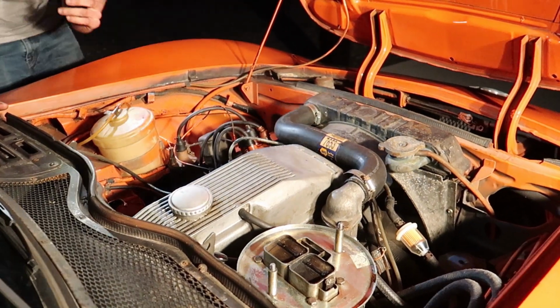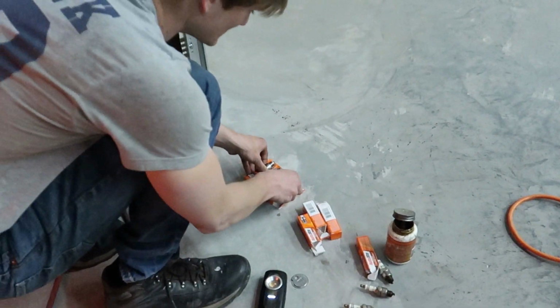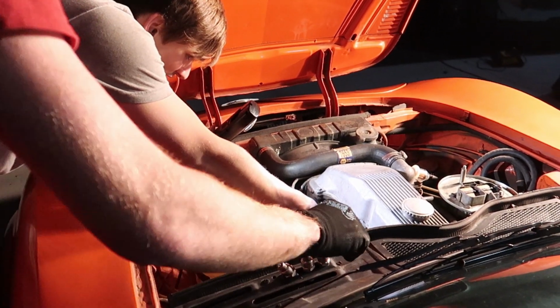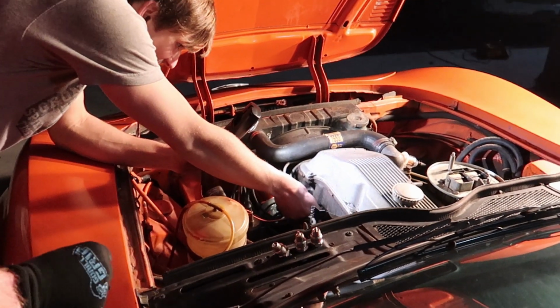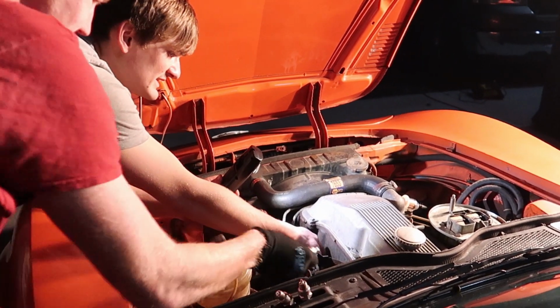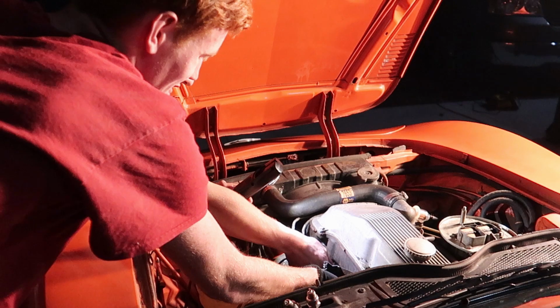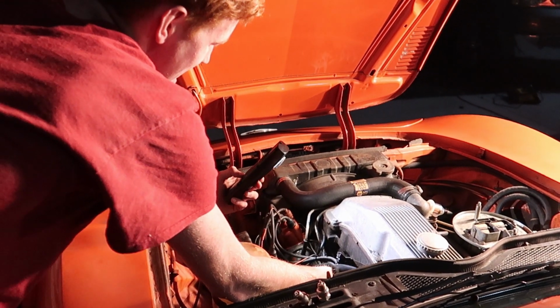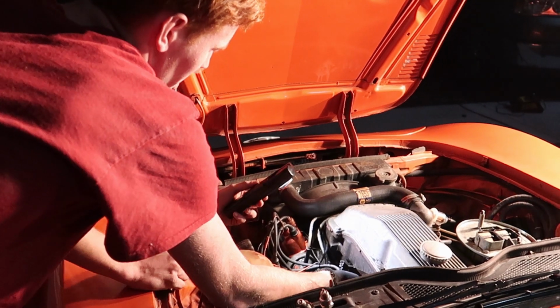Perfect. Let's get the plugs in. Sounded good. I wasn't expecting the starter to sound that good. And you gapped them? Set to 0.25. I read that factory was 0.3 to 0.35, and I figured that since all the electrical stuff is old, we'll probably be better off at 0.3 because that's easier on the electrical system.